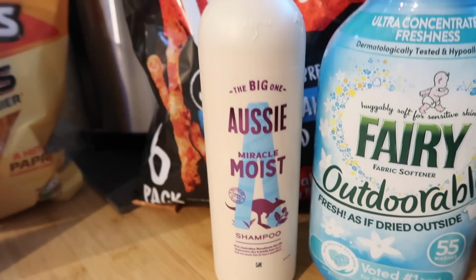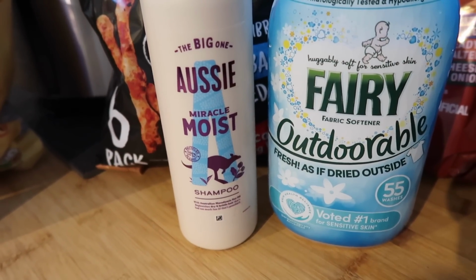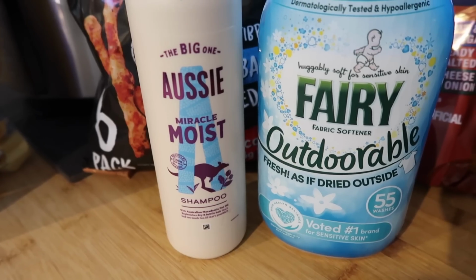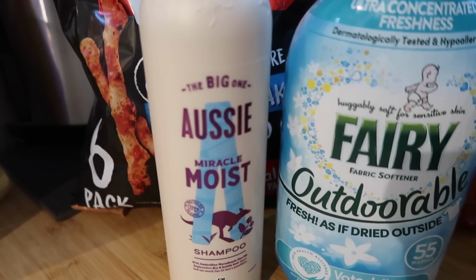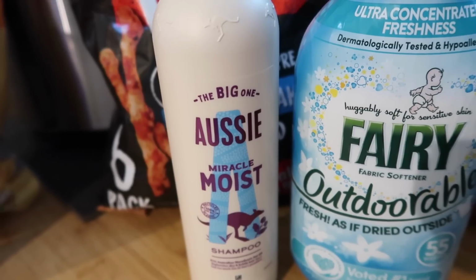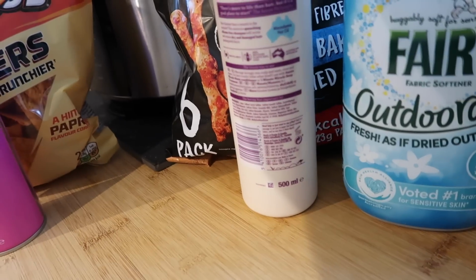I got an Aussie Miracle Moist. I have been using a different one. I bought a different shampoo. I can't remember why. But I've been using Pantene and I am not as keen. This is much better for my hair, I believe. So I got that. That was £5.50 for, how much is in there?